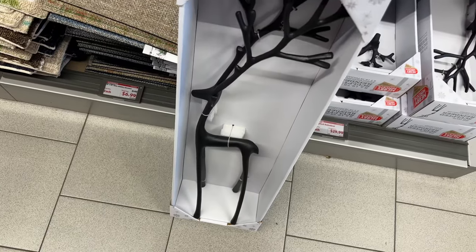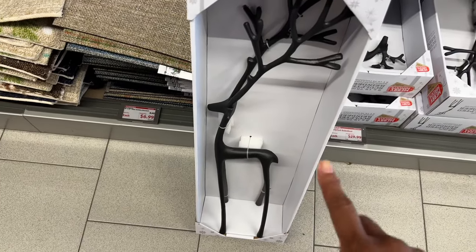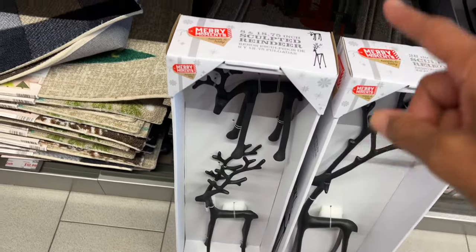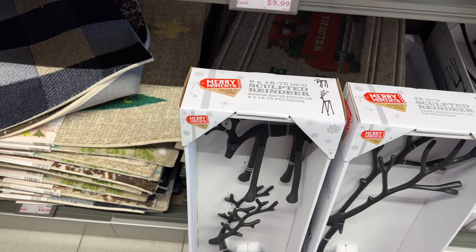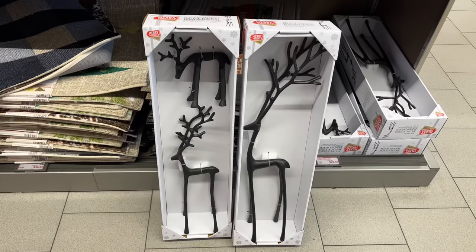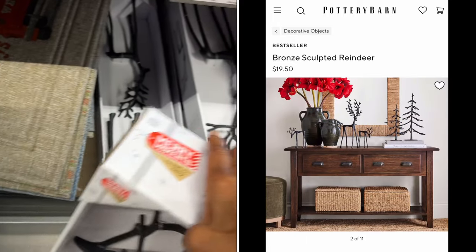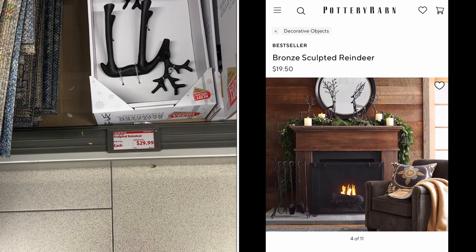And then I see down here, I think these are the Pottery Barn dupes. And they have that big one, 28 inches, sculpted reindeer. They have that one, and then they have this one. The two, an 18 and an 18.75 inches. And we have that in black. But those are cute, aren't they? That would look pretty by a fireplace in front of a tree. Those are gorgeous. Again, the prices on these are $29.99.